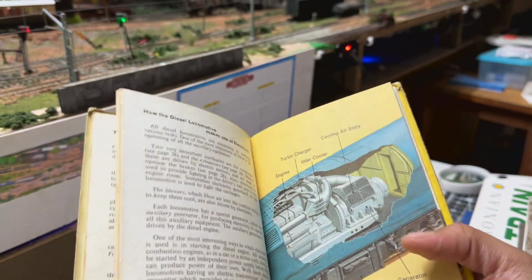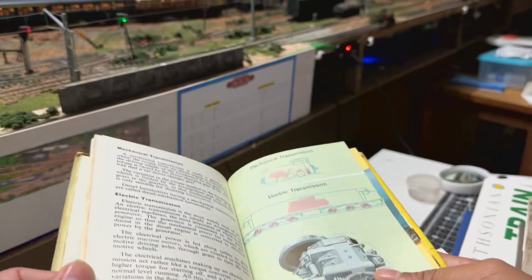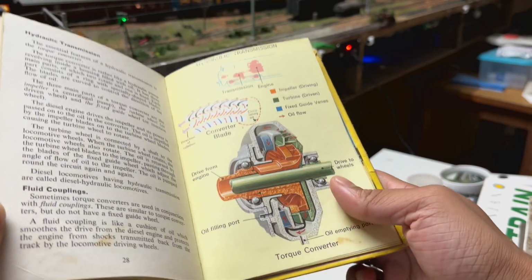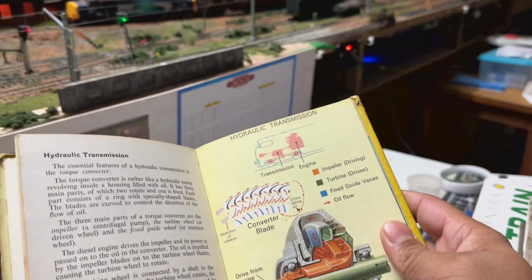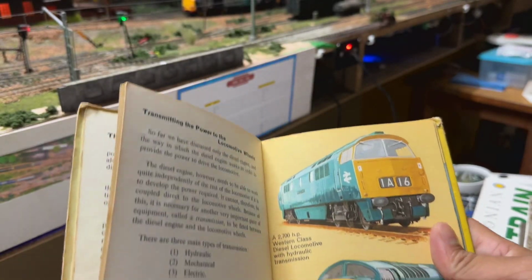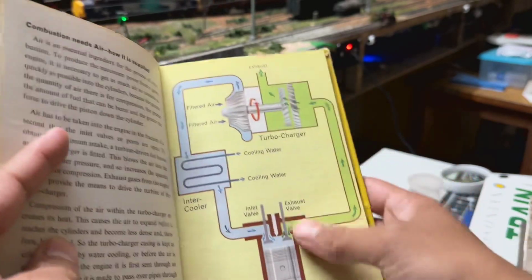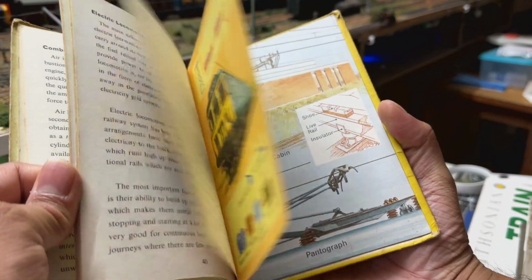Some of the examples here: if you ever wondered what was inside your model, the real one. So how the torque converter works in a diesel hydraulic locomotive. It's kind of the TC in your car. It's a fantastic little book. This shows us how the turbocharger works. Very, very interesting read here.